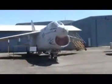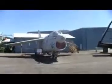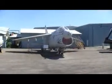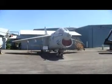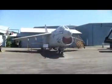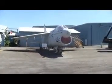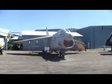LTV is the name of the company, built in Dallas, Texas. But this particular airplane was a bomber. As you can see, the racks on it, each rack carried 3 bombs. Actually, they call it a turret rack. And it also had side-mounted Sparrow missiles that fit just behind the national insignia there on the fuselage, 2 of them for defensive, and also had a cannon.